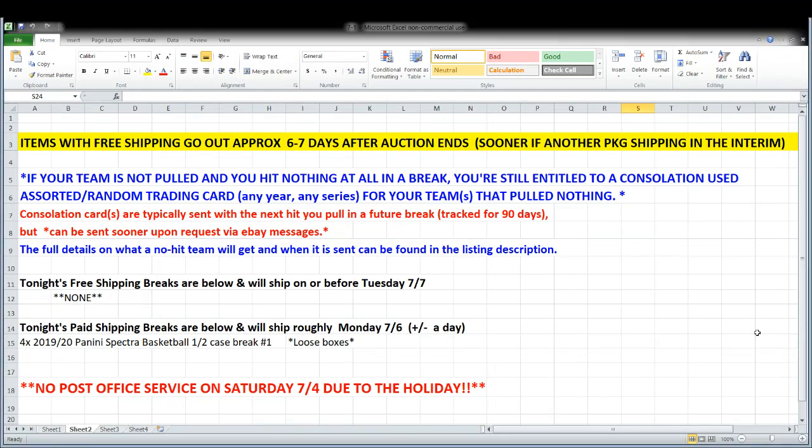Expecting Monday that Spectra will be out the door. If I can get it done sooner, I will, but there will be no shipping on Saturday. I know, what a drag. It's 4th of July, so the post office isn't going to deliver or pick up on Saturday, unfortunately, which means anything I can't get out by Friday will have to go on Monday. So that's why this is projected for Monday, and of course, if I can get it to you sooner, I will happily do so.